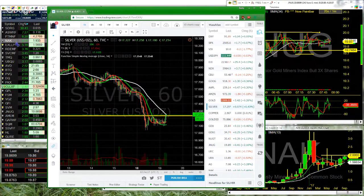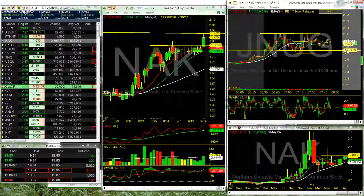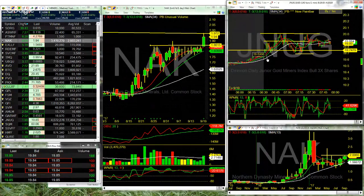NAK needs to get above 2. JNUG needs to get above 20. JNUG's been going back and forth, back and forth, back and forth. So let this thing wind up. Stay above previous highs so the head and shoulders top doesn't take us down.